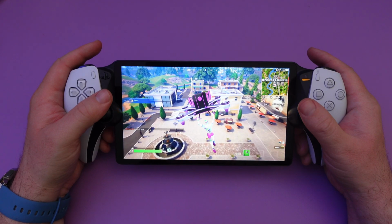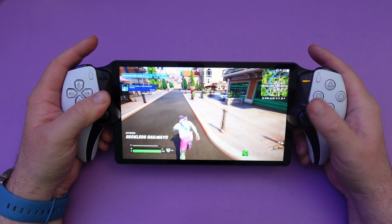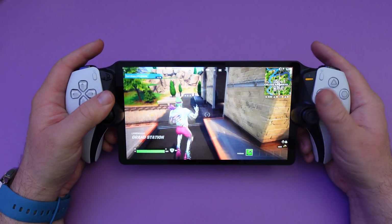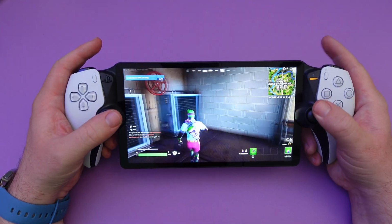So I would say that the pros outweigh the cons, but there are some cons, and obviously they should be noted. You can't bring this on an airplane and play, most likely, because you need good Wi-Fi, and it's not going to be great Wi-Fi on an airplane. The latency is going to be just terrible. And even with, wired is great.